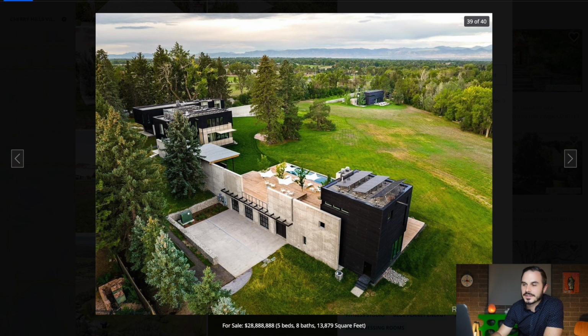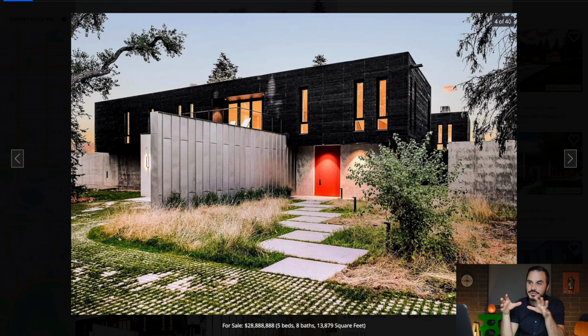When you look at some of these exterior shots, you can see just how much land this property is sitting on, and then this entry to the front door is really dramatic. There's another really good look at that burnt exterior siding.